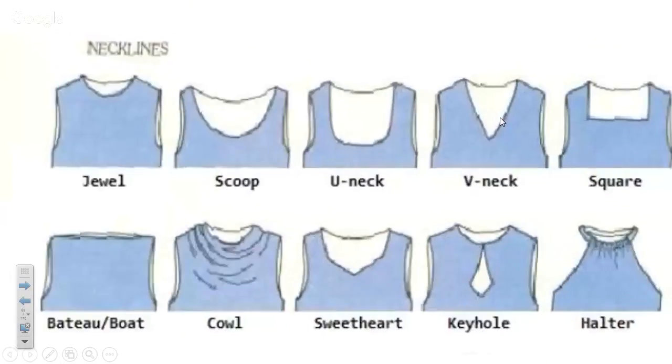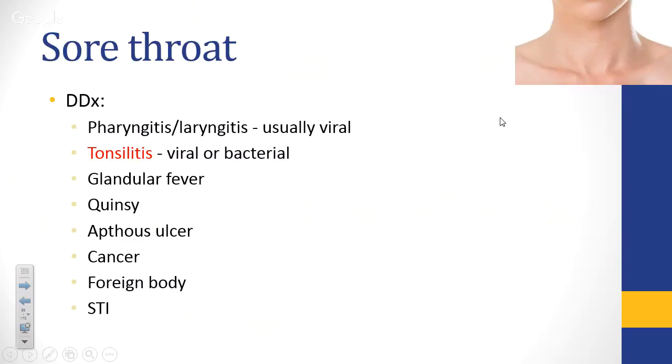Neck. I couldn't find a collage of necks, but I got necklines. That's the best I could do.